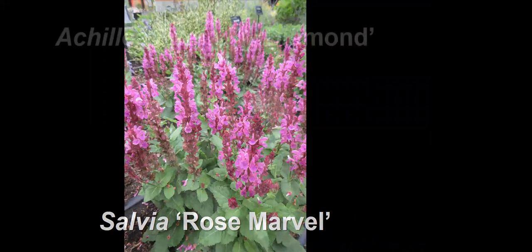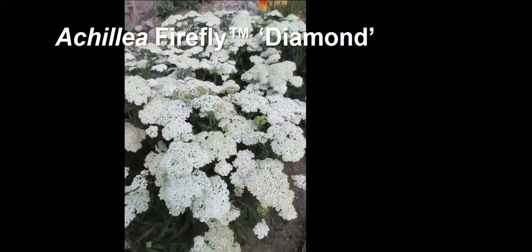So Achillea, this is yarrow. Now, in the past, yarrows have been floppy. They tend to have an issue where the newest flowers have a certain beauty to them, but then age to an ugly version of themselves. And what's nice about this example, the Firefly series, Diamond, of course, being the white form, and the Firefly series has a wide range of colors. What's nice is the older flowers maintain a really nice degree of their original coloration.